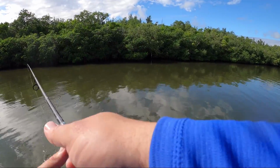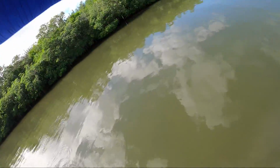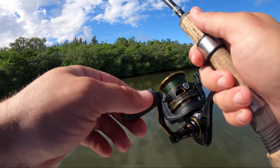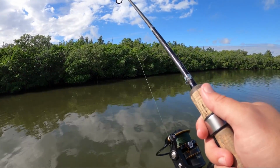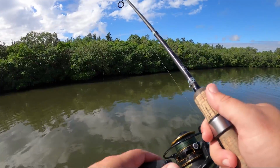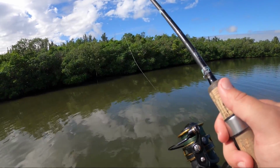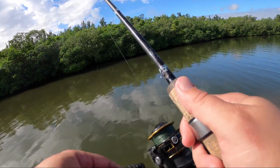All we're looking for right here, we have a nice little shallow flat coming off this mangrove line, and then it drops into a bit deeper slope right here into the channel, and we're just gonna be looking for good pockets, and then also be keeping an eye peeled for any fish that we can sight cast moving across the flat.